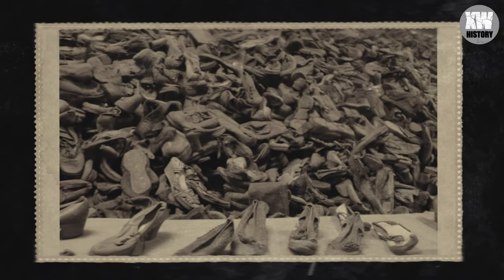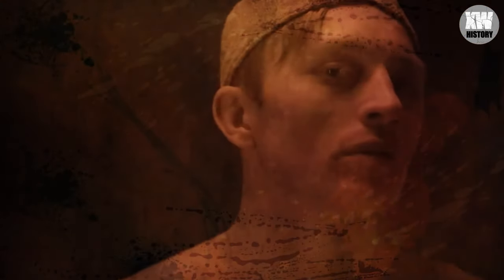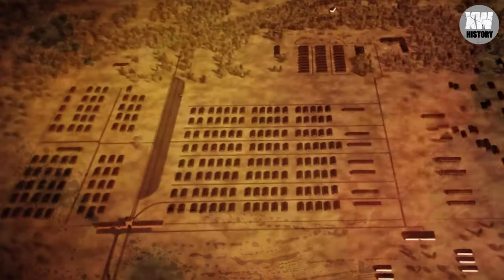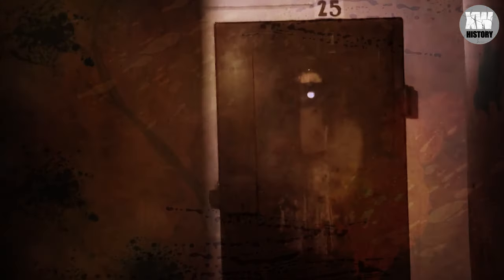Here is a warehouse of shoes of executed prisoners of the Auschwitz-Birkenau concentration camp. The Germans did not have time to remove or destroy them, or probably they planned to somehow use these shoes, most likely the leather from them. The very sight of the mountains of these shoes makes a depressing impression.